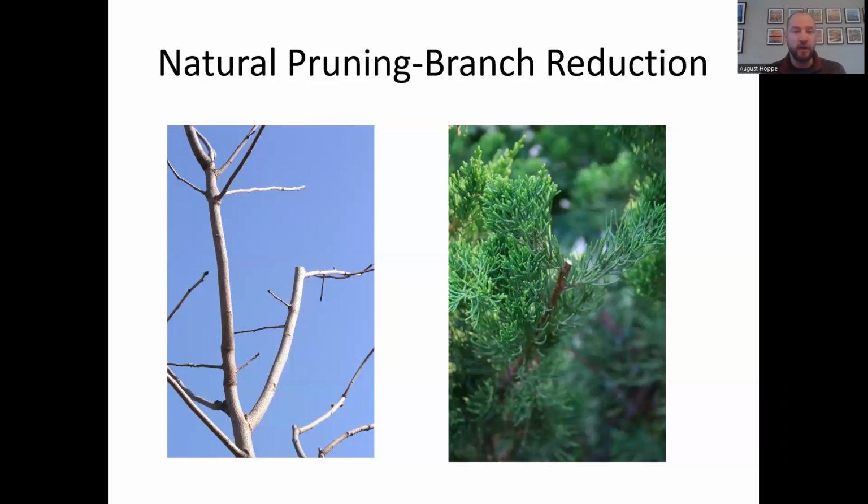Sometimes we can do a reduction cut now, and then as we come back to that tree in a couple of years, we maybe then remove the entire limb. We don't want to shock a tree by pruning too much. A typical rule of thumb is we don't want to take more than 30% of the foliage off of a tree. Each one of those leaves is a food factory for your tree or shrub. So the more leaves we take off, the less photosynthesis the tree can do. So we want to think of that judiciously as we're pruning.